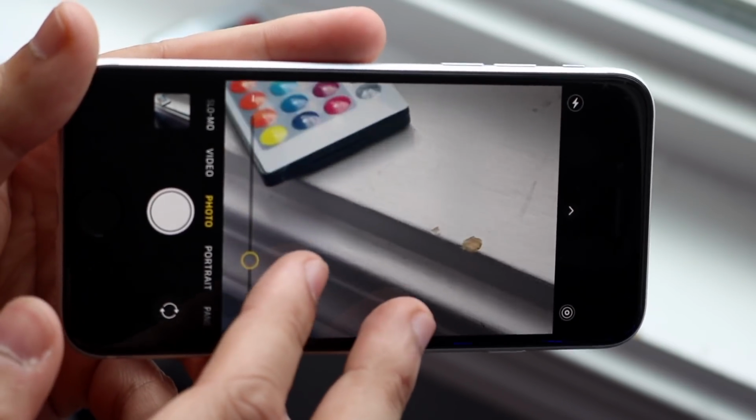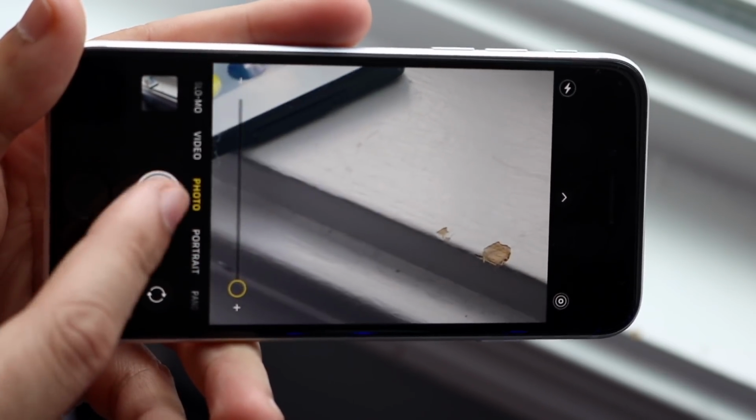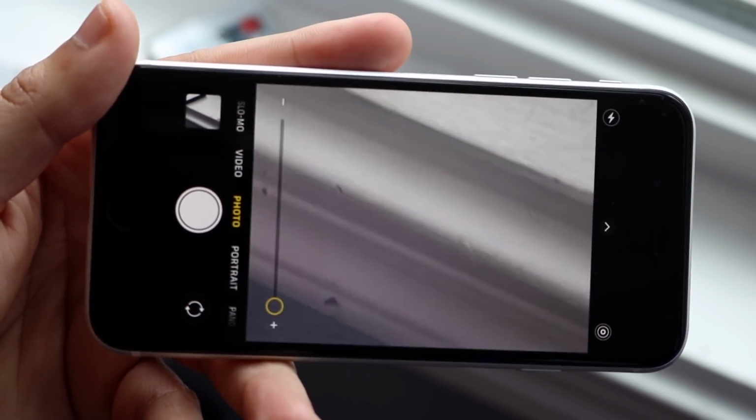But like I said, I'll be doing a full separate camera test between both of these very soon, hopefully within the next 2 weeks. So keep it locked down so you don't miss that.